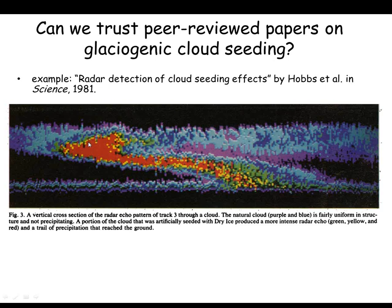And it shows maybe the first, or one of the first, color images of a profiling Ka-band millimeter wave radar. And this red band here, as you can see, a portion of the cloud that was artificially seeded with dry ice produced a more intense radar echo and a trail of precipitation that reached the ground. The ground being down here at the bottom. This is a vertical transect.